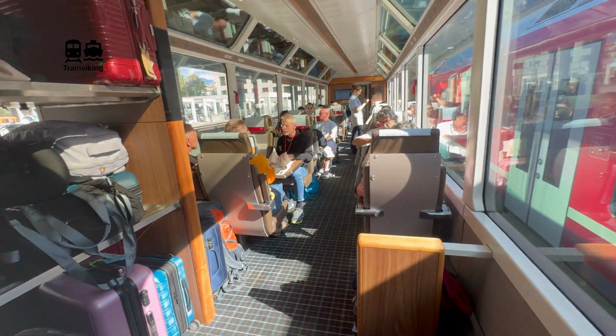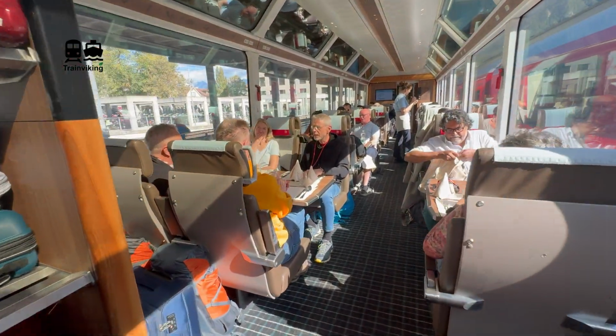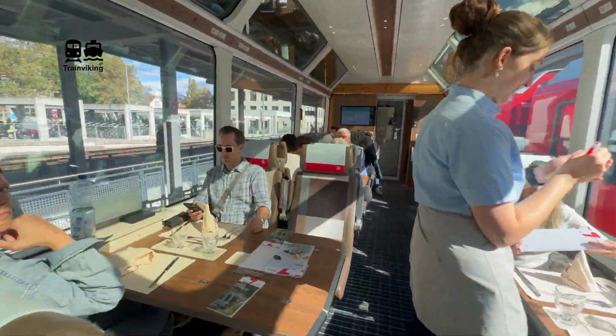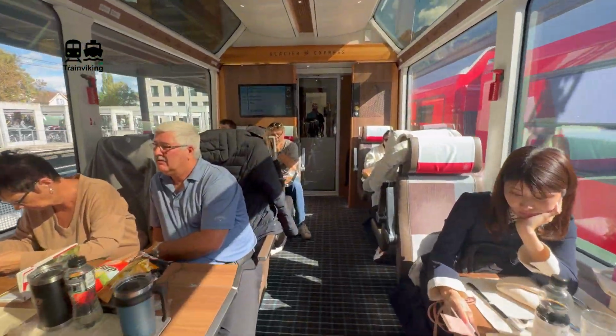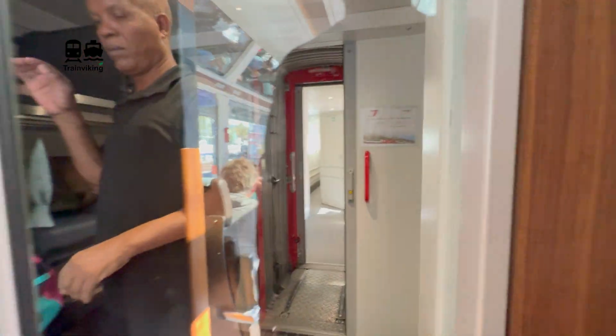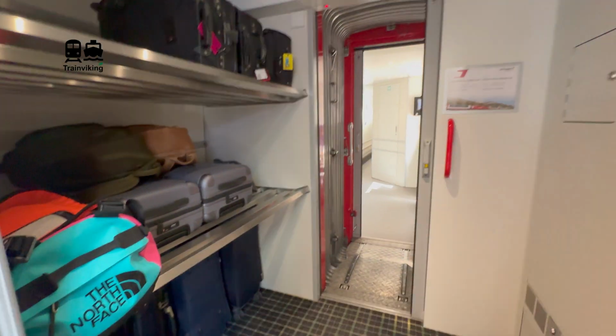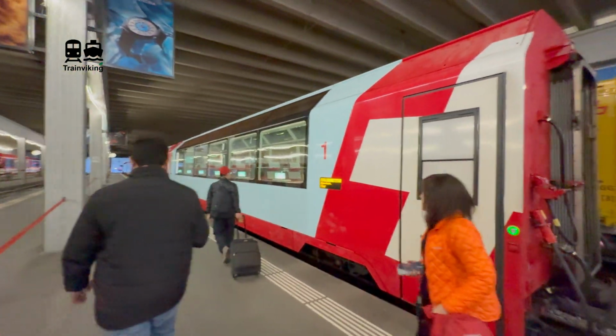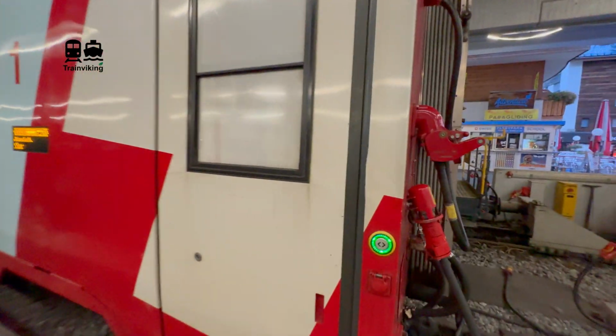First class comes in a 2x1 configuration, so 2 seats on one side of the aisle and 1 seat on the other side of the aisle. The middle seats are pretty often not so popular to book on these trains. However, I think if you have the middle seats, you have the best of both worlds, and it's easier to just step out and walk around a bit.